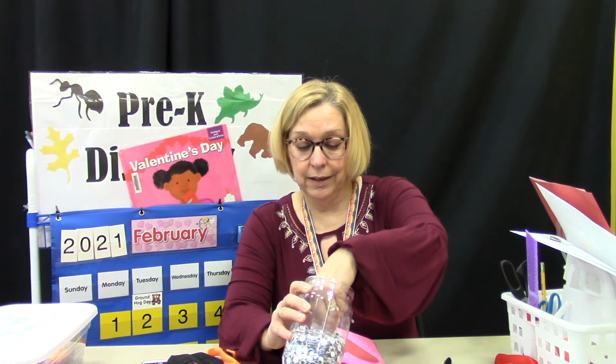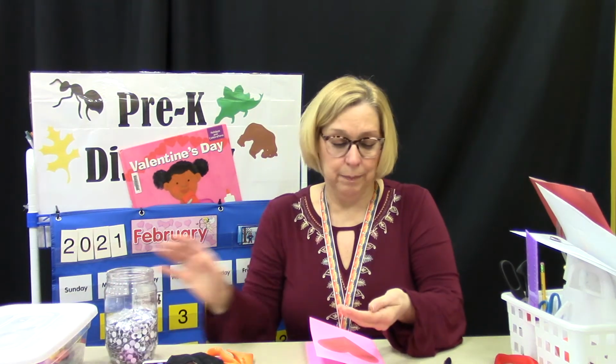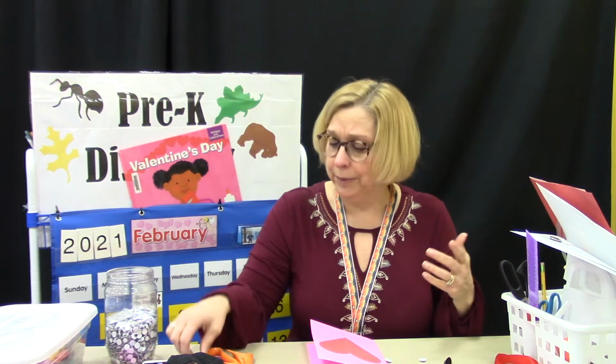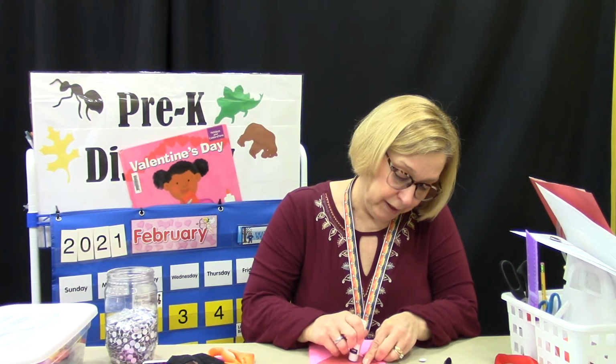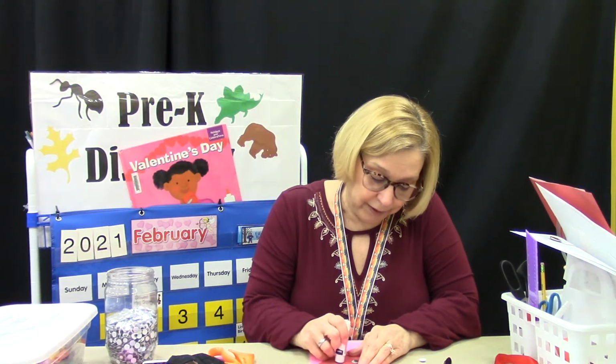And then, there we go, two big ones. Look how big these ones are. They're pretty big. I'm going to put them right on the front here. Where's my glue? Here it is. So I'm going to put a big blob of glue right there. I'm going to stick that one on there. And I'm going to stick this one on here.